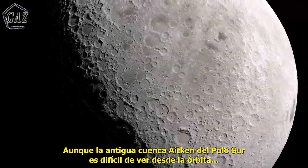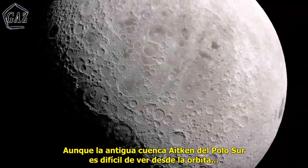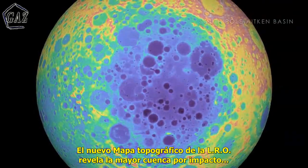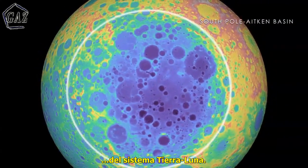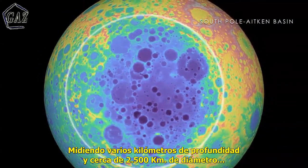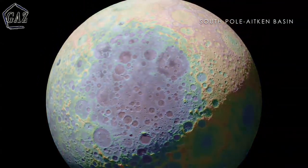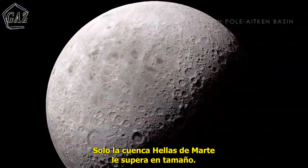Although the ancient South Pole Aitken Basin is difficult to see from orbit because it is so large, new L.R.O. topography maps reveal the largest impact basin in the Earth-Moon system, measuring several kilometers in depth and around 2,500 kilometers in diameter. Only the Hellas Basin on Mars rivals it in size.